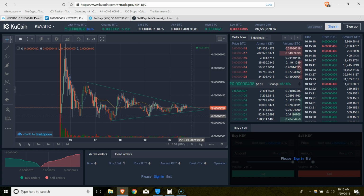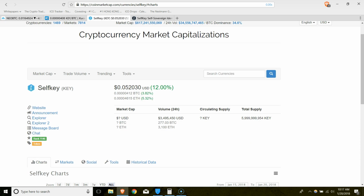Now sometimes you do get false breakouts and stuff like that, but what I'm kind of betting on this one is it will get a little bit of a breakout to the upside. But it is a rather risky trade for me, so I'm going to go a little bit lighter on this one, just because of people that maybe got in at the ICO price of 1.5 cents and it's now sitting at about 5.5 cents.